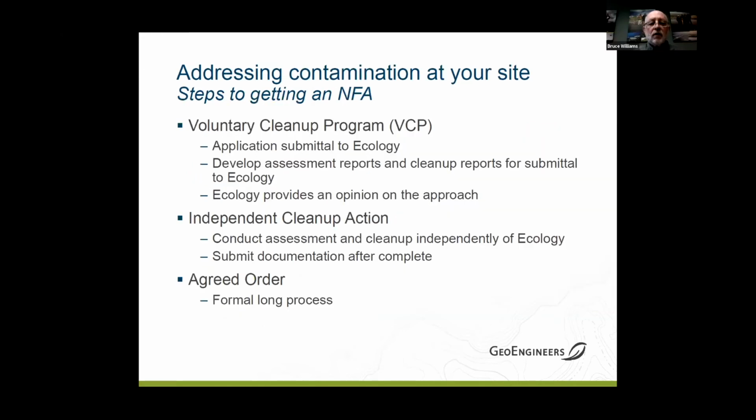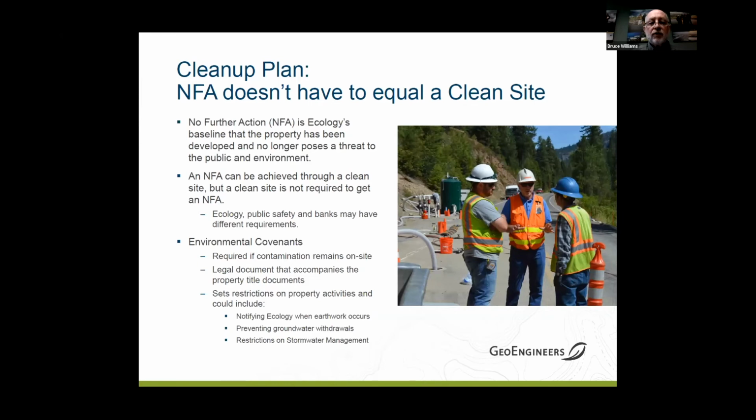Yeah, and the environmental covenant restrictions are not too onerous. It's mainly: don't make the problem worse, and notify Ecology when you're doing things such as excavation. But it does sometimes pose problems if you are trying to develop a property and include a groundwater source on that property, because that can really restrict the ability for that new owner to draw groundwater for whatever use is required. Yeah, for sure.